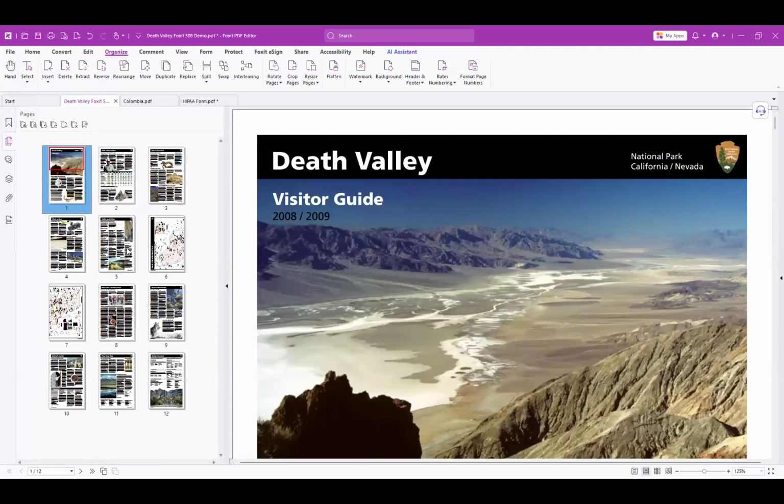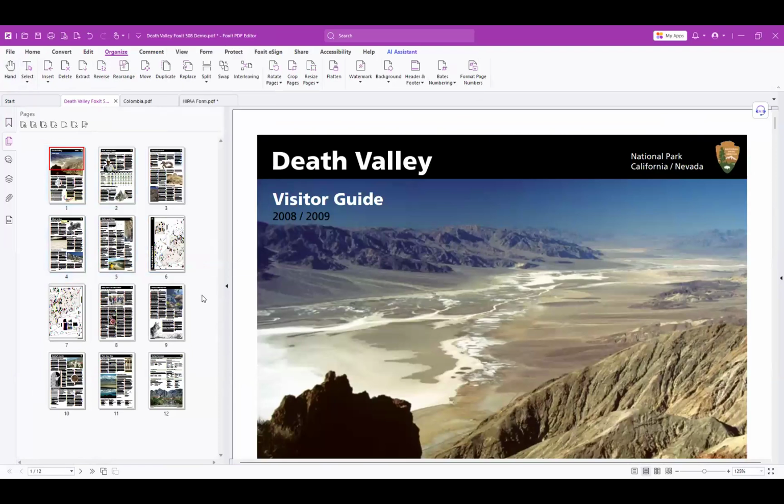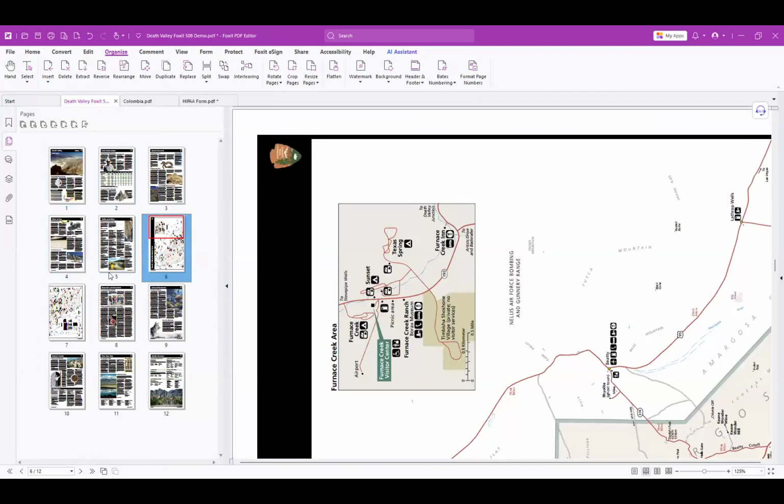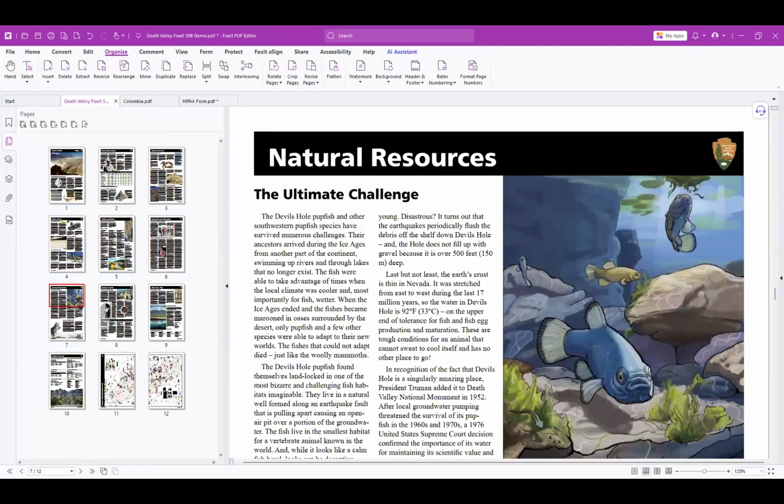Let me go ahead and maybe shift-click and grab the first half of this file. So now if I want to rotate, maybe print this to a new PDF file, I'll be able to do that here. So just being able to quickly interact with the document, maybe I'll take the map and drag it to the end there. There we go.